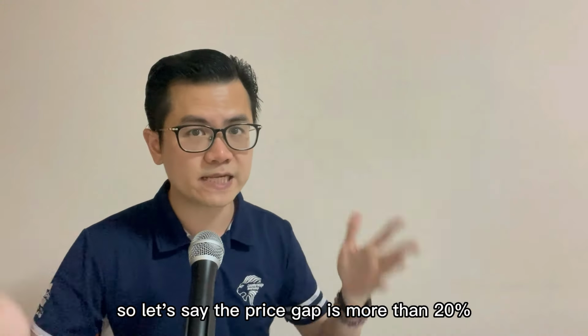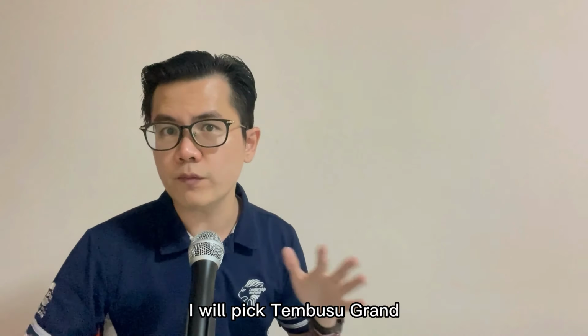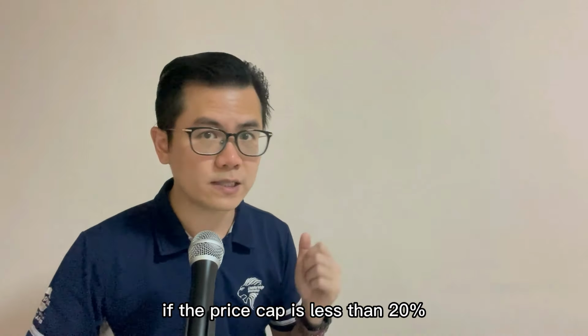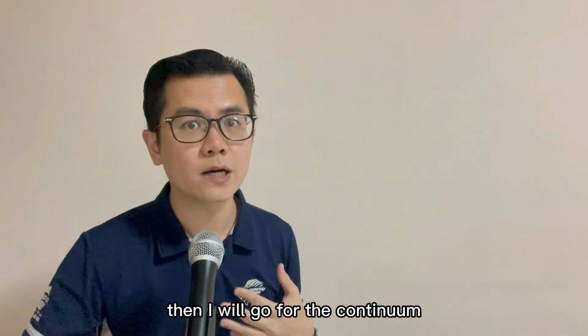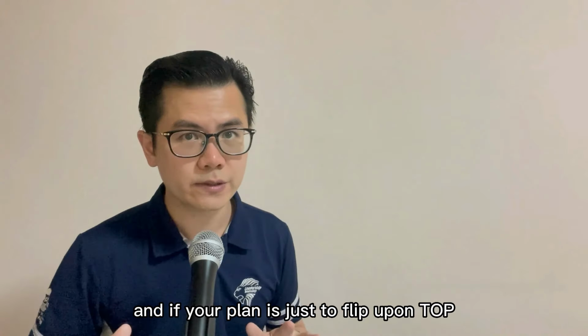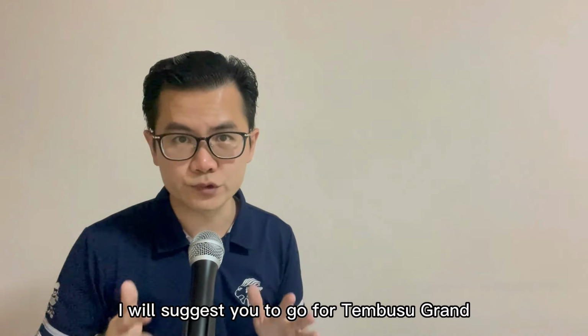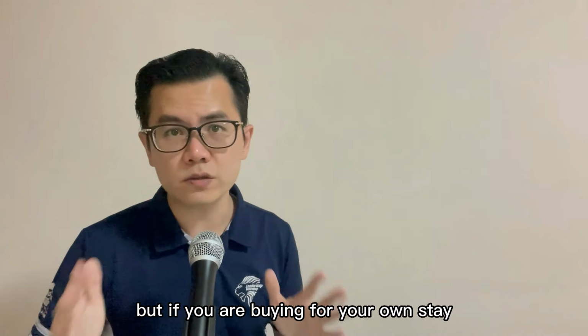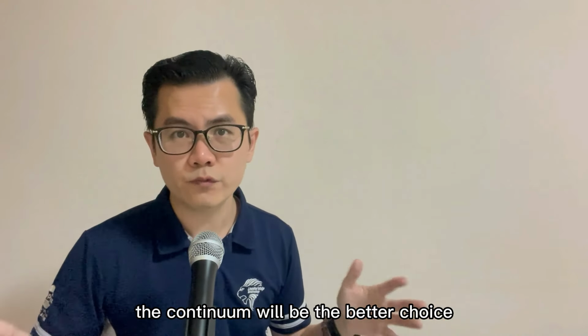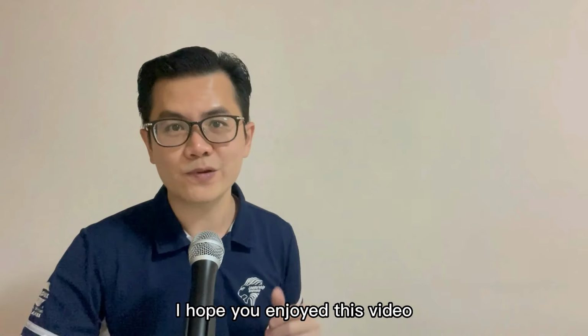So let's say their price gap is more than 20%, I will pick Tembusu Grand. If the price gap is less than 20%, then I will go for the Continuum. And if your plan is just to flip upon TOP, I will suggest you to go for Tembusu Grand. But if you are buying for your own stay long term, for example 20 years, the Continuum will be the better choice.